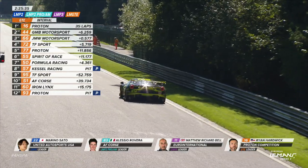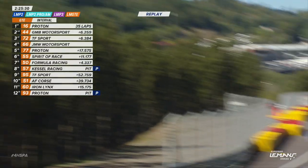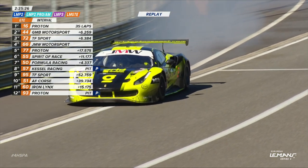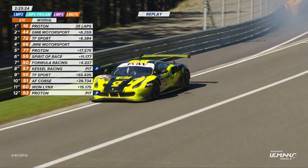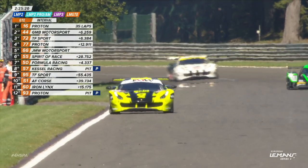Trouble. Now there's an issue for the JMW Motorsport Ferrari of Martin Berry. That car, he's been around it and clattered the barriers at the top of the hill at Radillon, and there's damage to the right side of that car. Disaster, running so well as well.